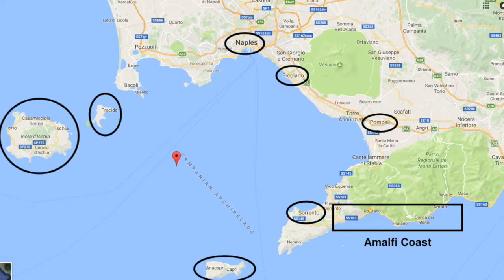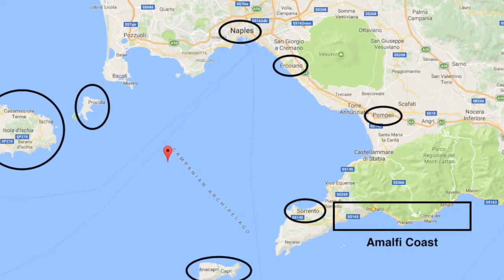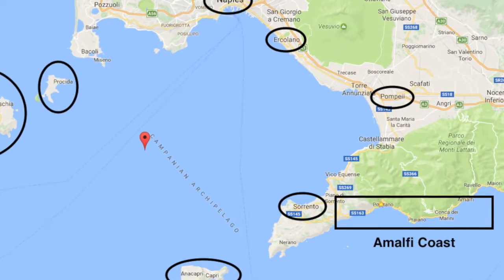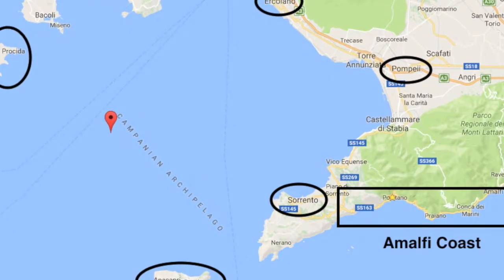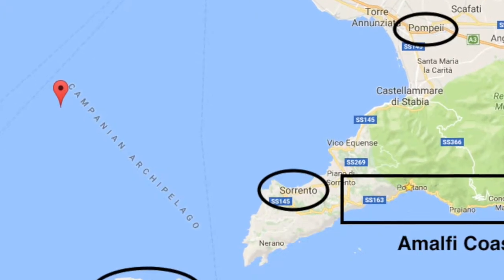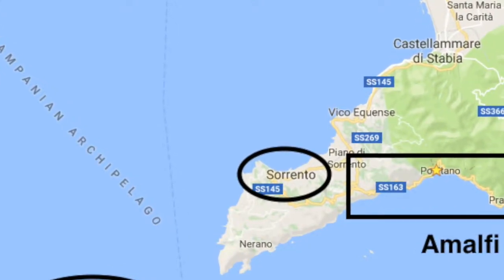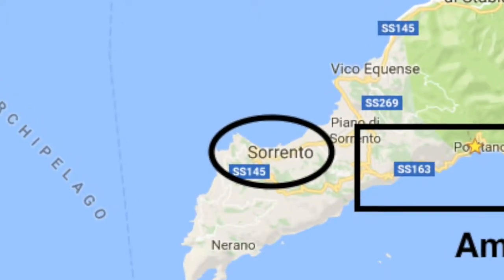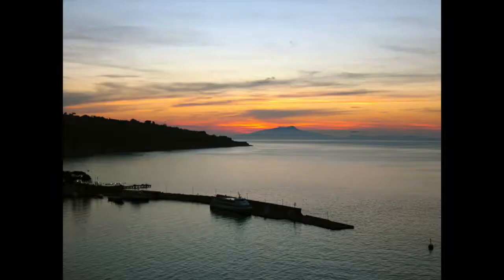So on day one, you're going to arrive into Sorrento. In all likelihood, you'll fly into Naples, and then from Naples, you could take a taxi or a bus into Sorrento. If you fly into Rome, as we did when we were there in 2006, we rented a car and drove into Sorrento. You could also take a train from Rome to Naples, and then from the Naples train station, you could take the Circumvesuviana train to Sorrento. A lot of ways of getting to Sorrento.